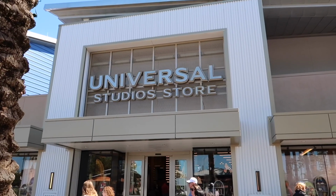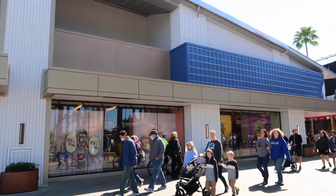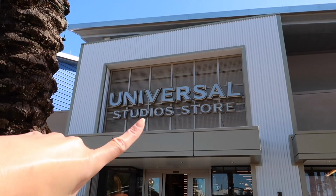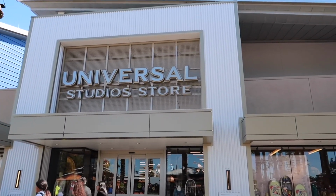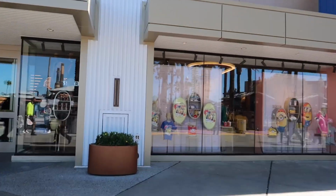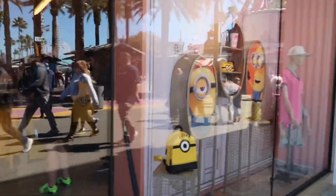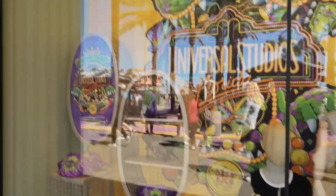They also have a Universal Studios store out here, and it is a huge, huge store. So this is one of the other tips that I could give you. If you are looking to purchase some Universal merchandise, you don't have to only do it in the park. You can do it at CityWalk as well. I think they have pretty much everything in here, at least all the generic stuff. But look, they're advertising for Simpsons here. There's Minions. And of course, right now, they're still doing Mardi Gras things as well.